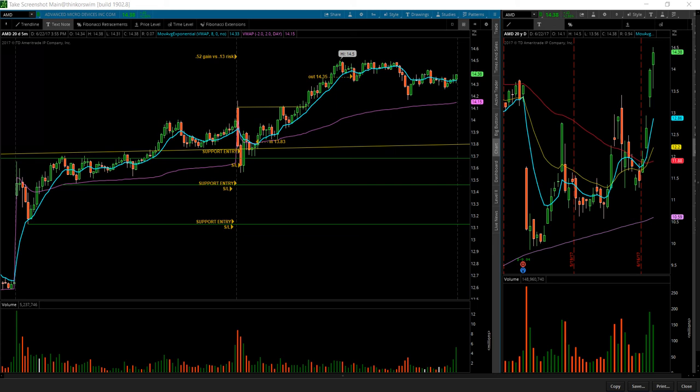Okay, this here is going to be a quick review and analysis of AMD. It's finished in almost a hammer candle on the day. Significant amount of volume still implies that there are enough participants in the trade to go ahead and keep it on my watch list here.